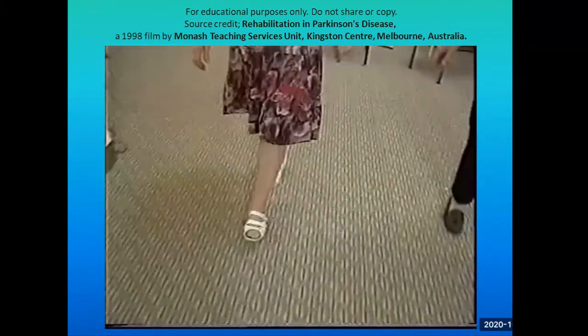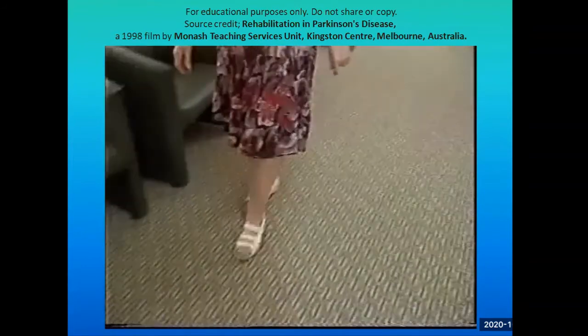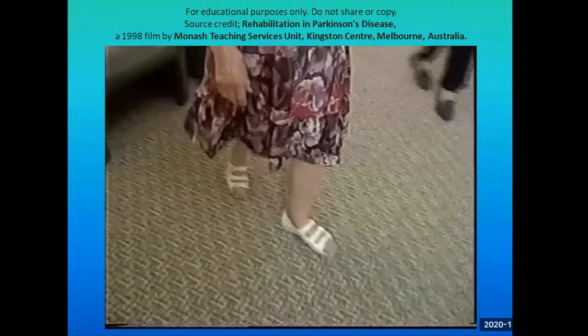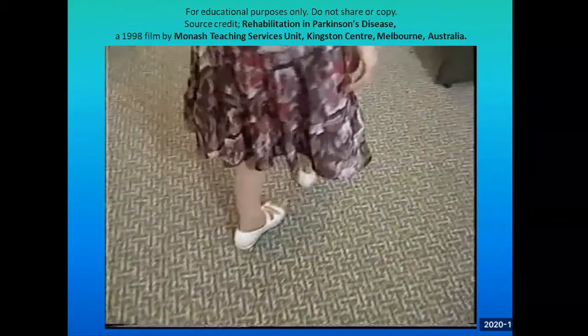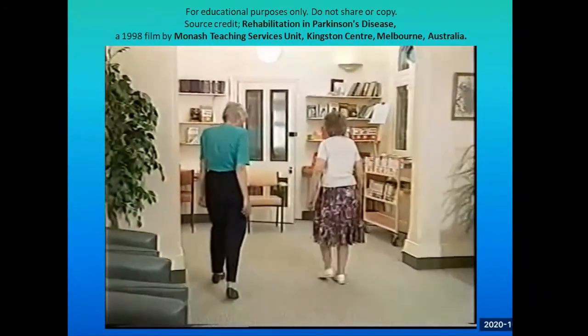Now without the cues, so the cues we use for training, and now that process has been internalized. So this is self-cueing, having been trained with visual cues.